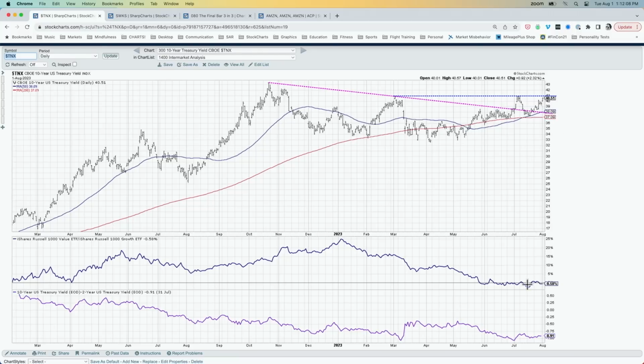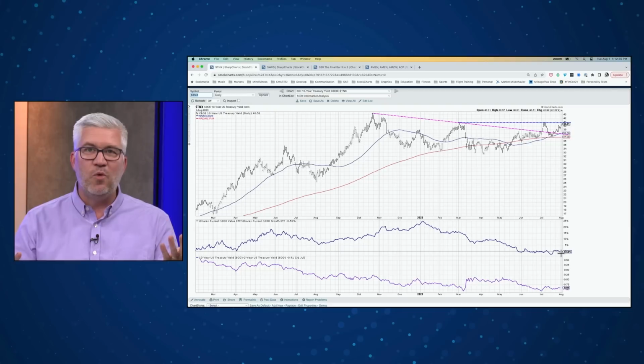Now at the bottom, though, you can see the relative performance of value versus growth. While rates were pulling back, stalling out in the upper 3% range, you can see value stocks underperforming, growth stocks actually having room to do quite well. Now all of a sudden rates are rotating higher. Growth stocks have really still hung in there, and value and growth are in tandem. They're both moving higher together. What's interesting is growth stocks for the most part are still going up. It's just the other stuff is now starting to perform well also.